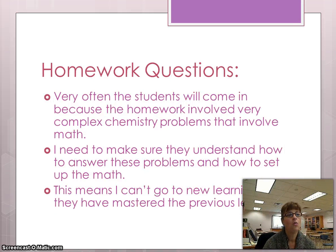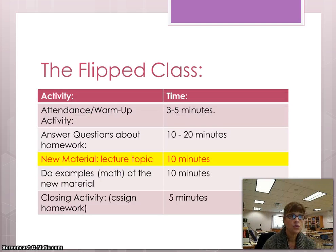Okay, so what I would like to do is I would like to do something called the flipped classroom. So I want to flip my class. All right, so what I would do is I would actually take this time right here, this 10 minutes, and I would pre-record that new material. And then I would put it in a secure place, and I would say to the kids, okay, kids, for tomorrow, your homework tonight is to go and watch this video, this pre-recording.